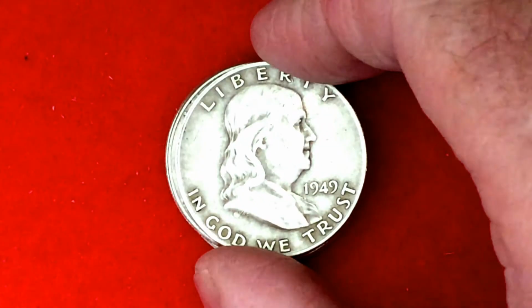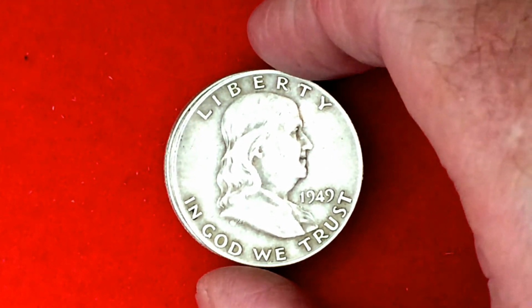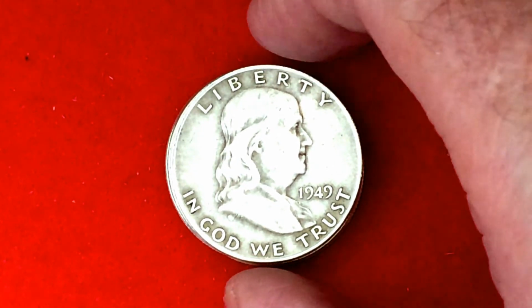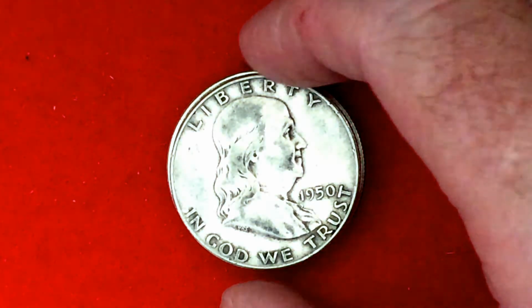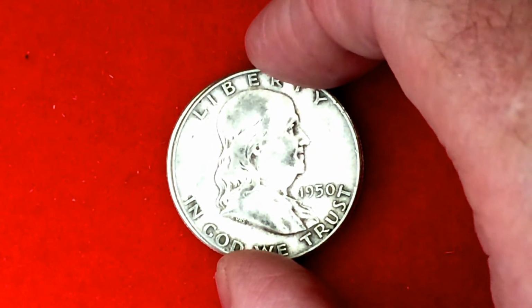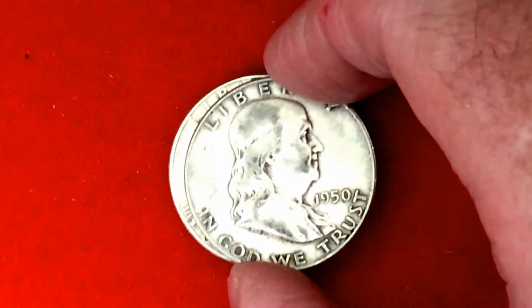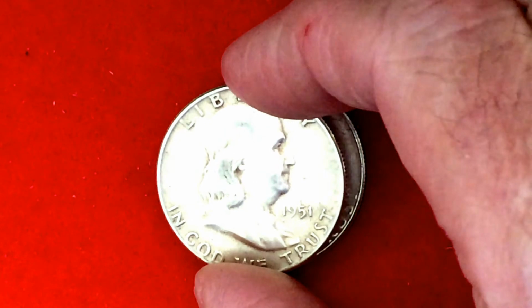There's a 1949 non-cracker. I mean, geez, these are crackers, man. Come on. Anyway, 1949, there's a 1950 non-cracker. The newer they get, the more non-cracker they get. Anyway, look at that. That's just a shiny thing.